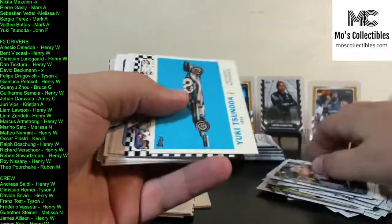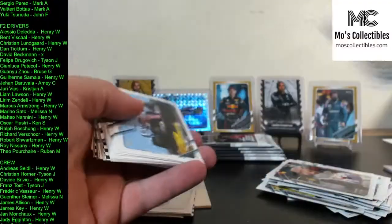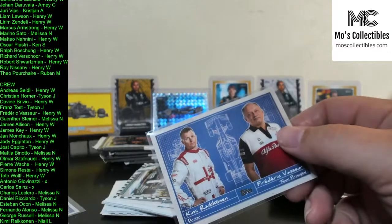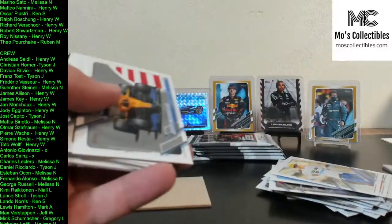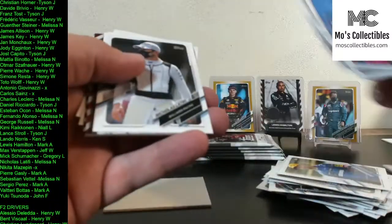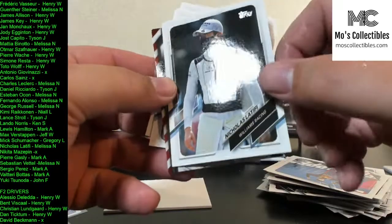Sergio, checkered. Yuki, 61. Lewis and confetti. Kimmy and Frederick. Lots and lots of randoms, I think. Vettel, checkered flag. Nannini on the flag. Ocon, checkers. And we're going to get another relic underneath Latifi.